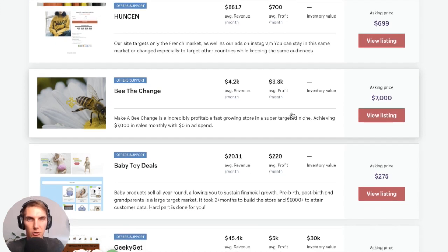Now, how you normally value a website business is via multiples. What a multiple is, is how many times the average monthly net profit, which is 3.8K here, needs to be multiplied to get this asking price. So normally what I do is I take the asking price and divide it by the average monthly net profit. In this case, it'll be like 2 point something.